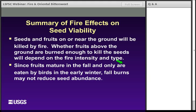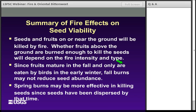Since fruits mature in the fall and are only eaten by birds in the early winter, fall burns may not reduce the seed abundance. Some fruits do fall on the ground, so they would be there, but the ones that the birds consume are obviously defecated later as seed, perhaps with some nutrients. Spring burns may be more effective in killing seeds since they have been dispersed by that time.